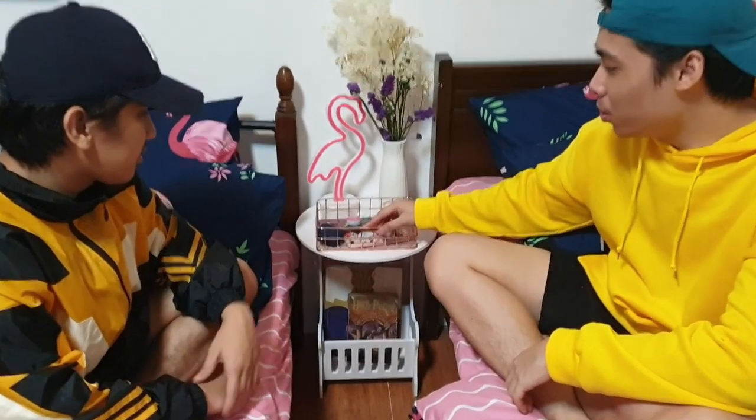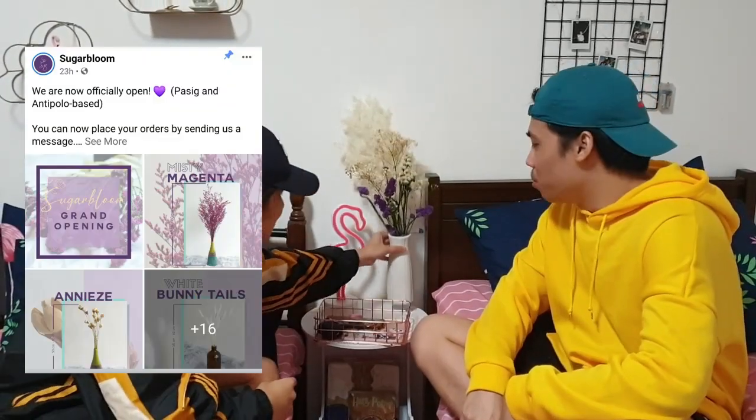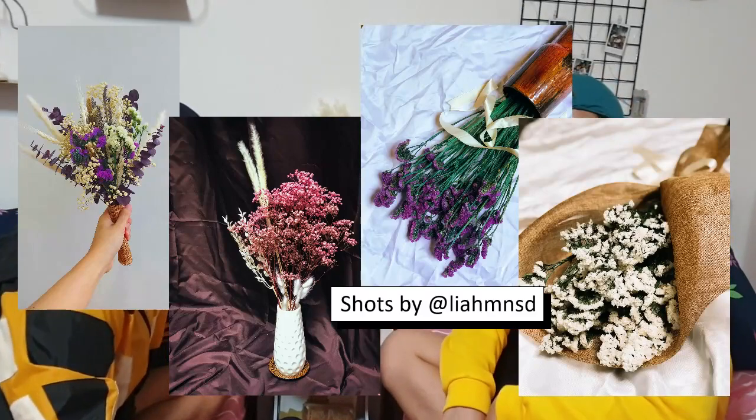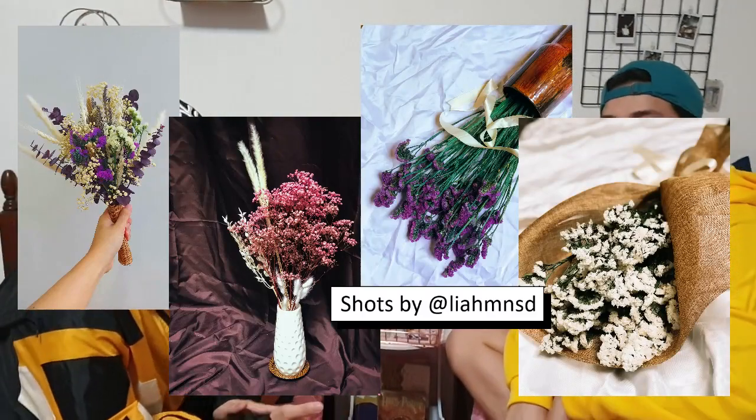Then we have this rose gold red tray. Siyempre, we have this accent flower arrangement from Sugar Blue. So please follow and like their page. They can customize flower arrangements for you.